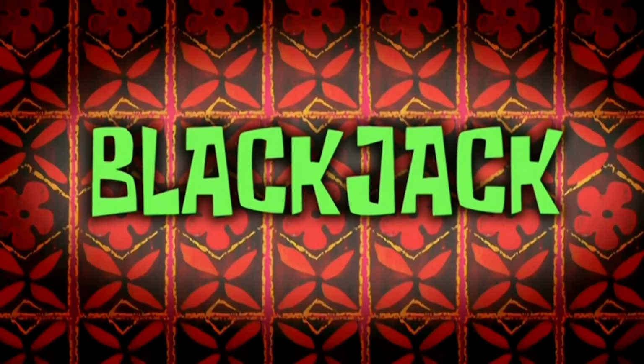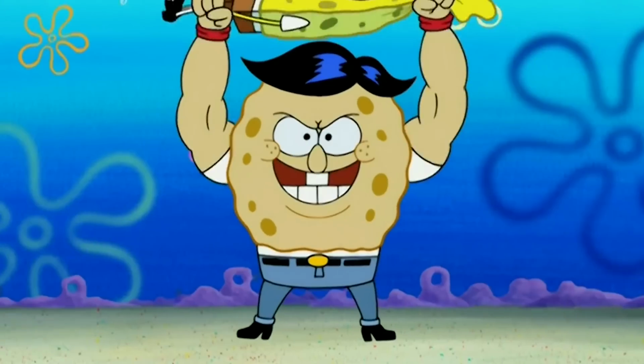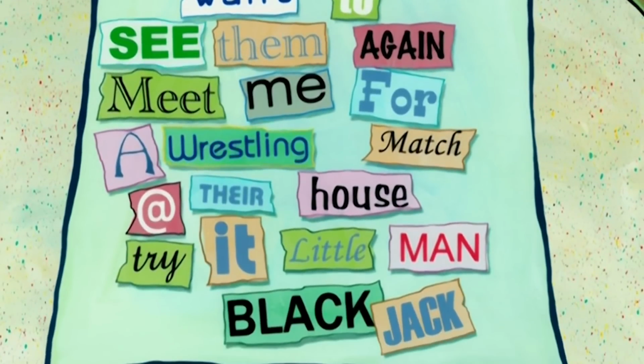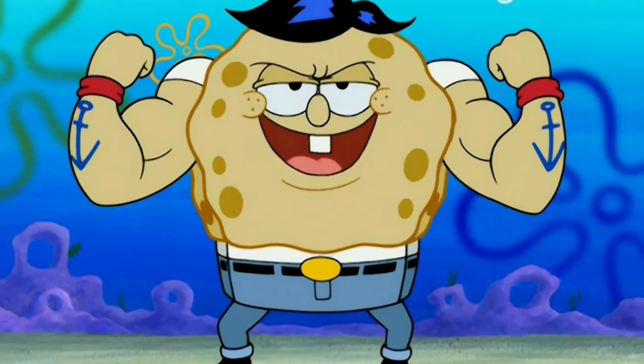Number 2, BlackJack. BlackJack is a really funny and fan-favorite episode from Season 5. SpongeBob's cousin, BlackJack, sends SpongeBob a ransom letter after he gets out of jail, challenging him to a wrestling match. If SpongeBob should fail, he'll never see his parents again.